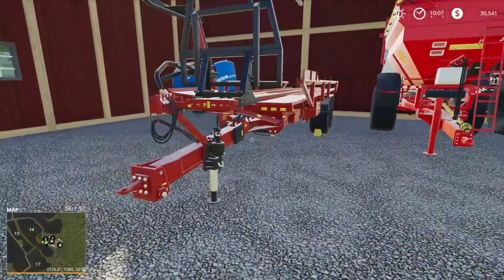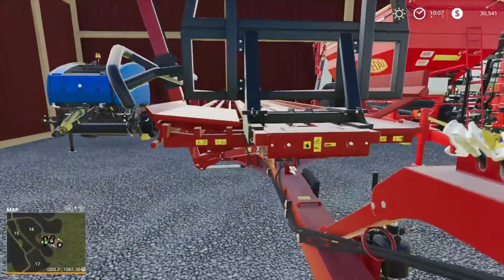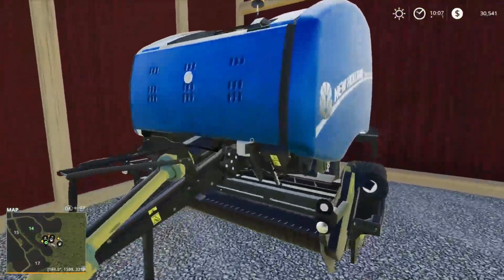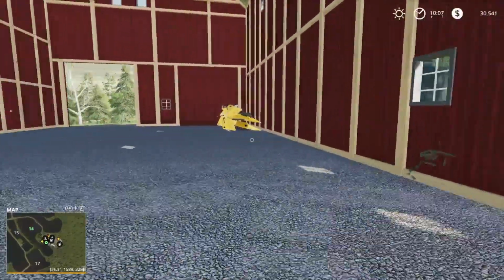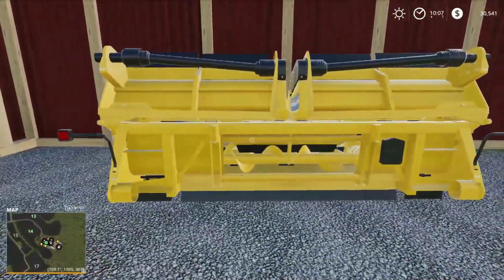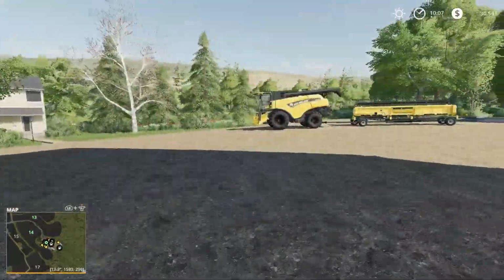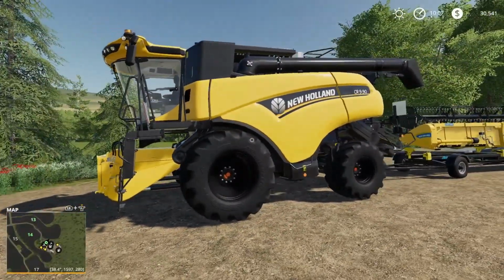And we have a bale trailer auto load here. That's part of the Anderson DLC, so this is just the normal round bale collector. And we have a New Holland roll belt baler to go ahead and gather up straw. We also have here our corn header for our New Holland combines. This is a 30-foot folding corn head. And then over here we have our New Holland combine, which is a CR990.